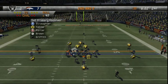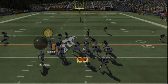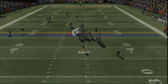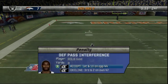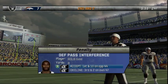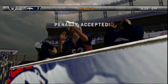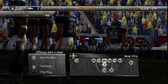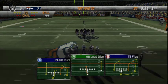The Broncos with a four-man front. Dropping back with the throw. Incomplete. Now, who are they going to call the penalty on here? Pass interference on the defense. Number 52, first down. So he pays for his aggressiveness. Yeah, the defender needs to make sure that he doesn't make too much contact with the receiver on plays like that. First and 10.